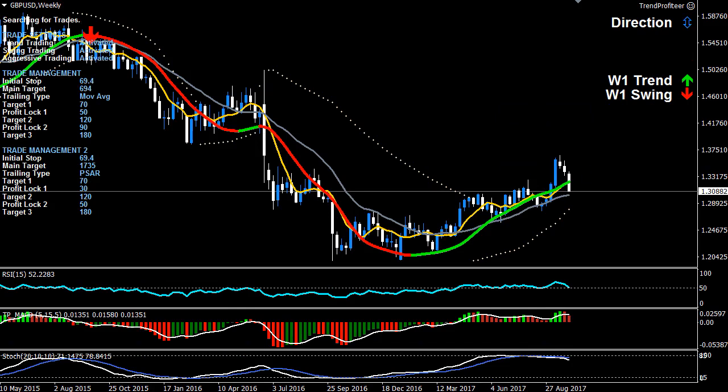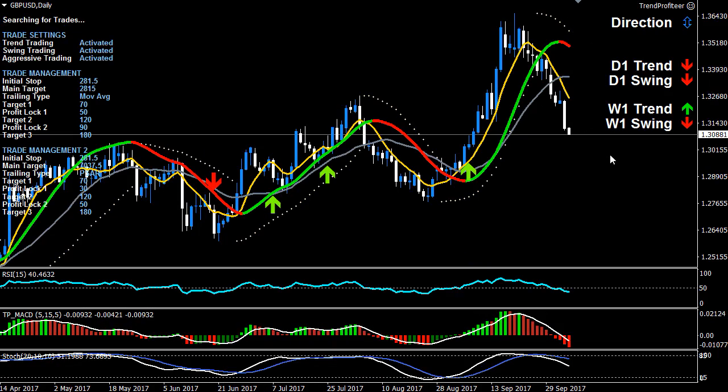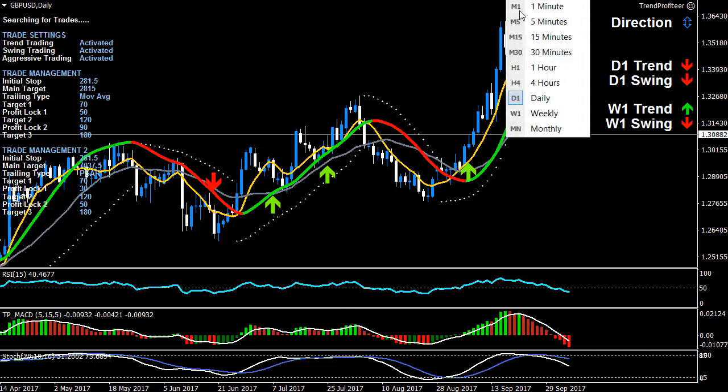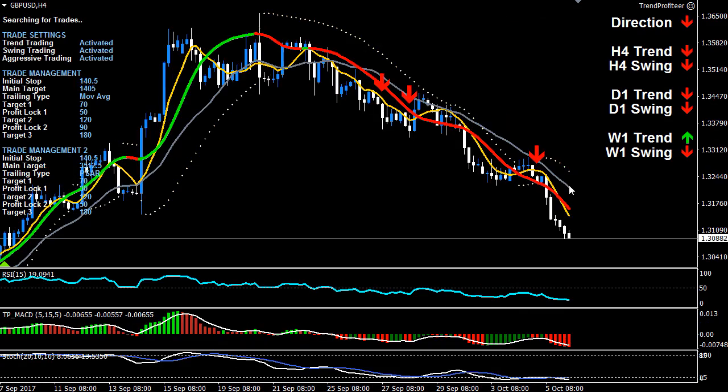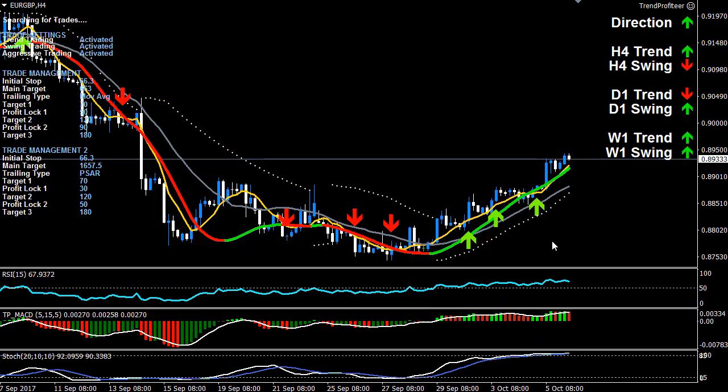Weekly still pointing up. Let's look at the daily. Daily has just moved to the downside and may continue to go down quite a bit more. But on the 4-hour here that we see, the horse has bolted on this one. It's already gone. So if you captured any of these swings, congratulations. But no trades for now.